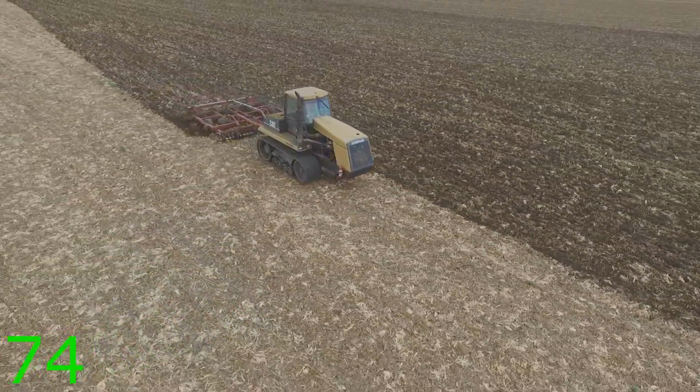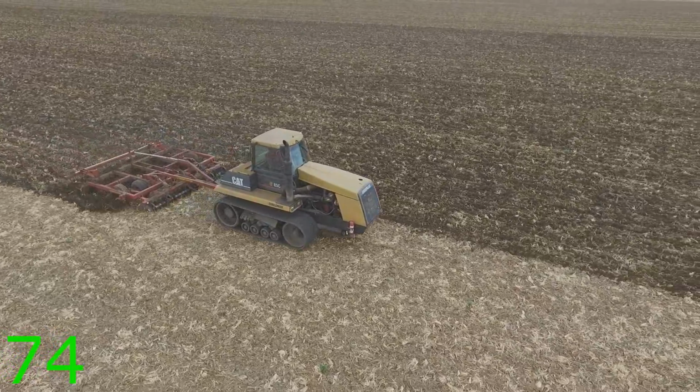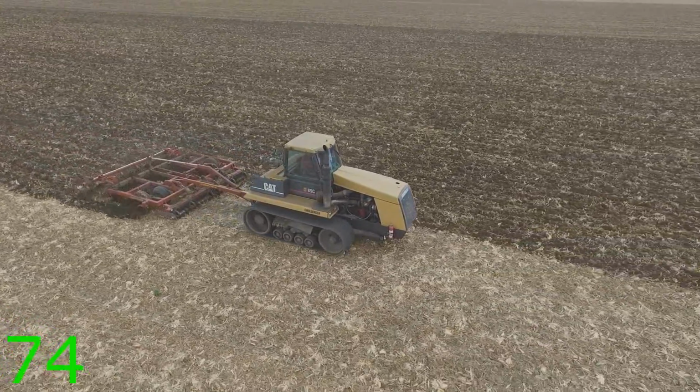Not super heavy, but fairly decent, and drone rain, probably not a good idea.